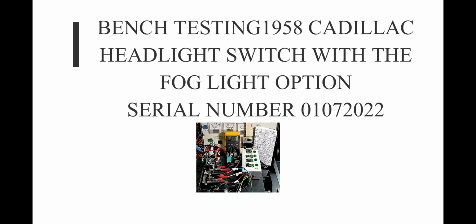Bench testing a 1958 Cadillac Headlight Switch with the fog light option. Serial number 01072022. Offered by TT Parts Rebuilding.